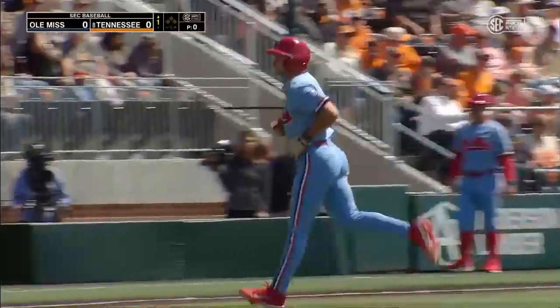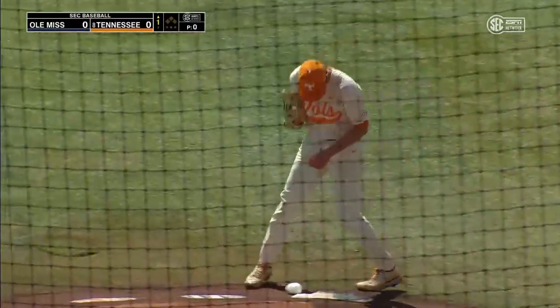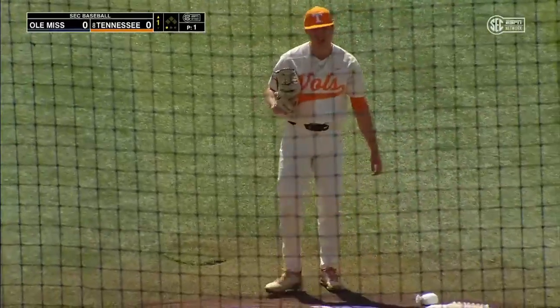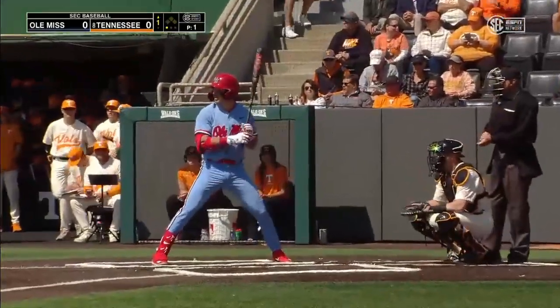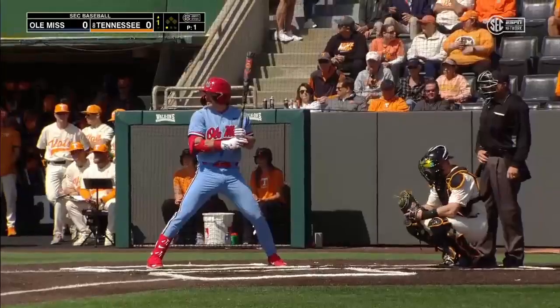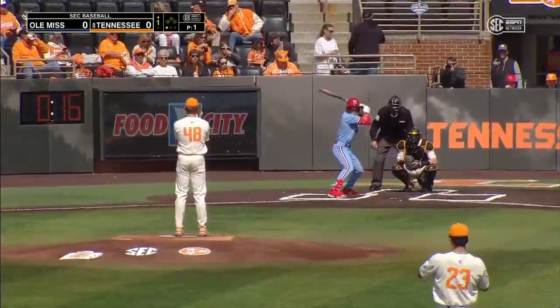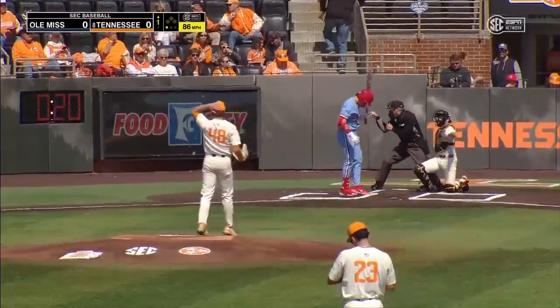He'll step in now. And this guy has been electric since joining the Rebels. Nothing new. We knew what he was capable of as a freshman All-American at Duke, but he's taken it up a notch now. This will be a very interesting matchup right here. Sechrist is excellent against left-handed power hitters with that changeup. He'll throw it left on left, and I think they'll go soft a lot today.